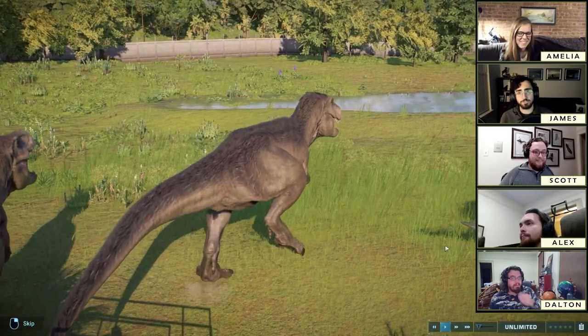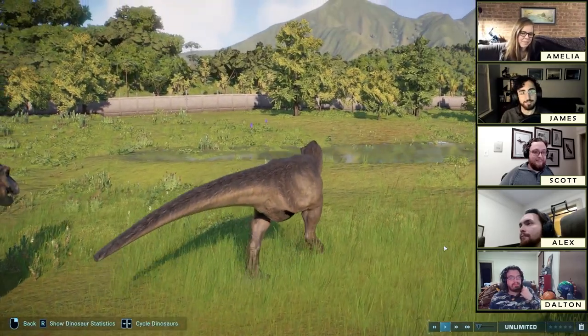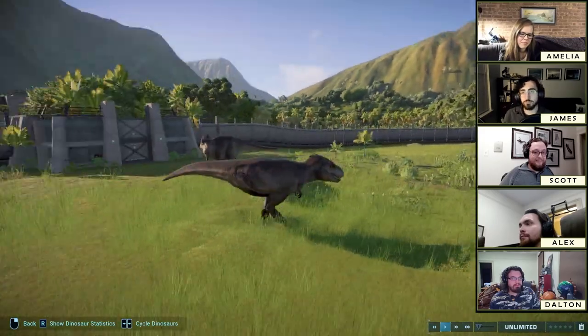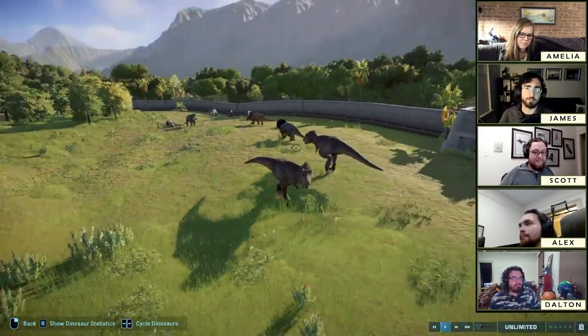And we gave them feathers because T-Rex almost certainly had them in real life, and I think it's a nice little touch. We're showing natural biological behavior here.